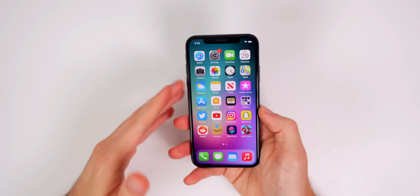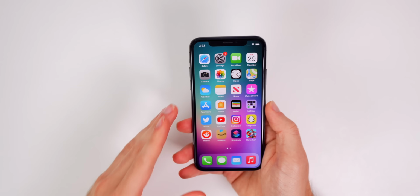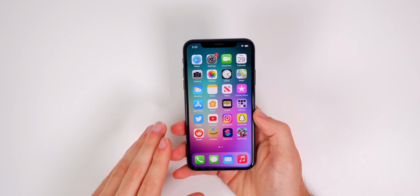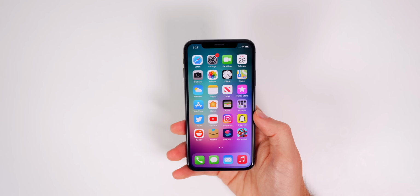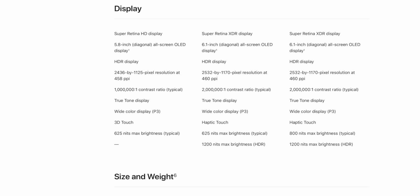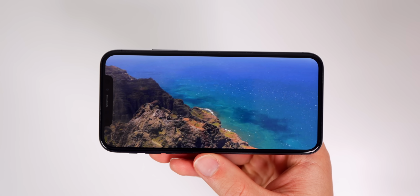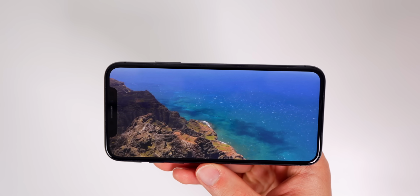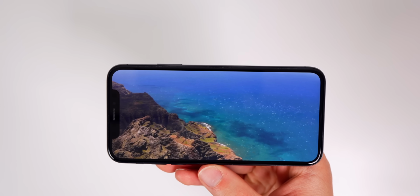So yeah, the design was revolutionary for the iPhone, but so was the display. So this is the 5.8-inch Super Retina HD display, and it was the first OLED panel ever put in an iPhone. It has a resolution of 2436 by 1125 at 458 pixels per inch, and an astonishing, at the time, 1,000,000:1 contrast ratio. I remember the first time I unboxed the iPhone X and looked at this display, it was a massive difference from the iPhone 8 and every other iPhone we had before then.